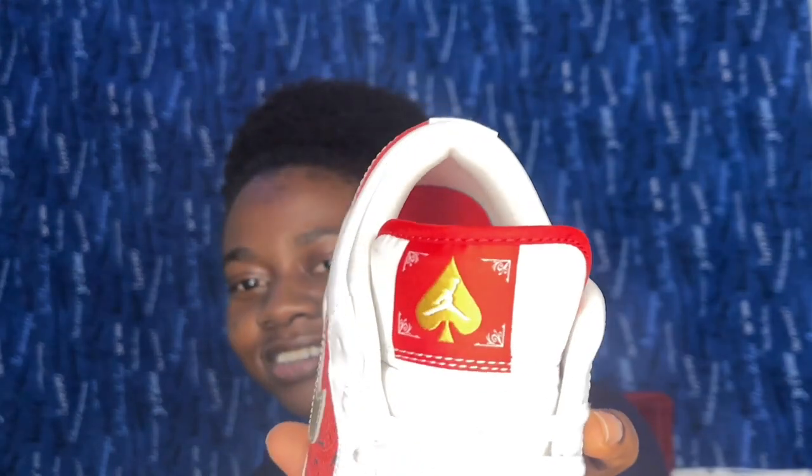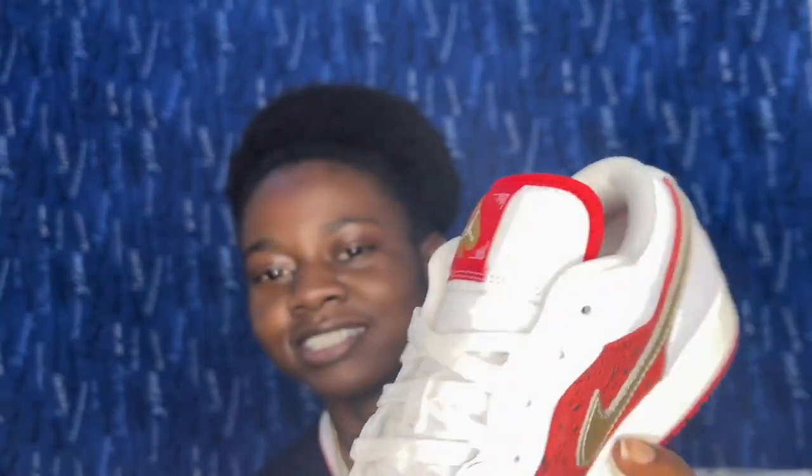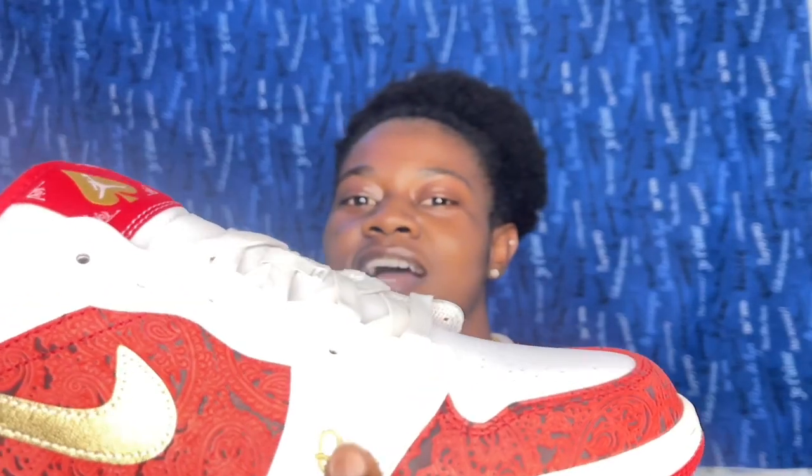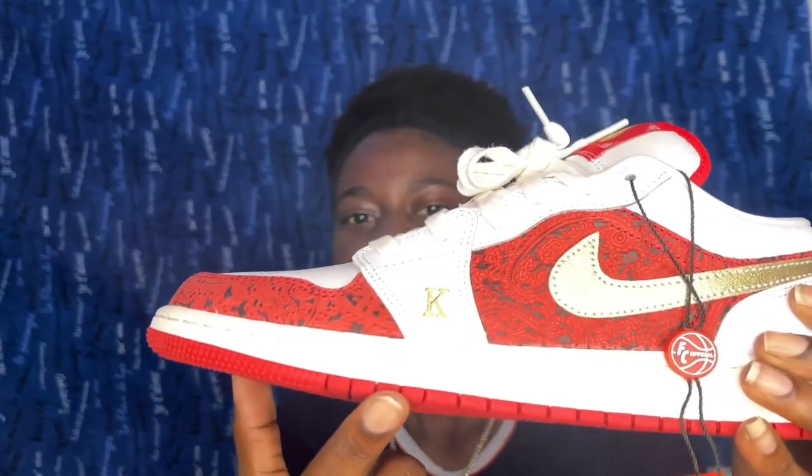You see the tongue? What? The little Q. I think they're called Ace of Spades, by the way. But the little Q. And then this one has the K. Like, these shoes are dope. For real. Really, really dope. $100. Size 7, between a 6 and a 7.